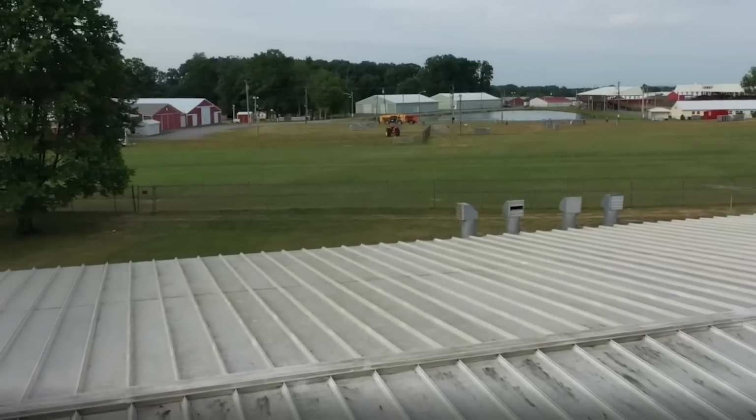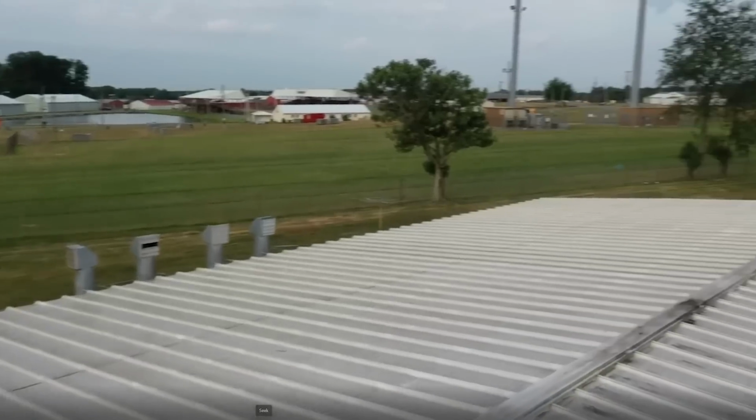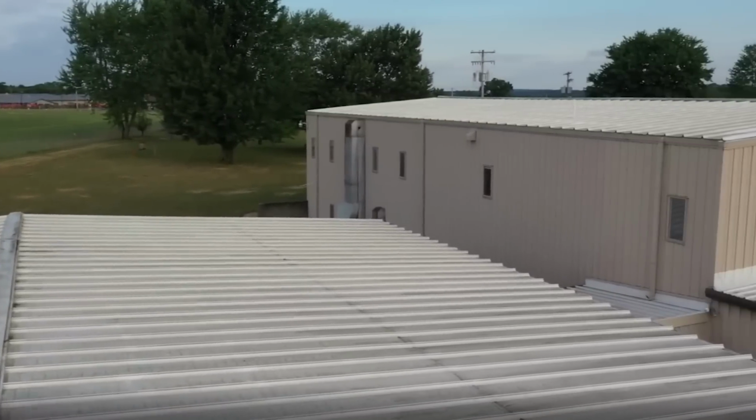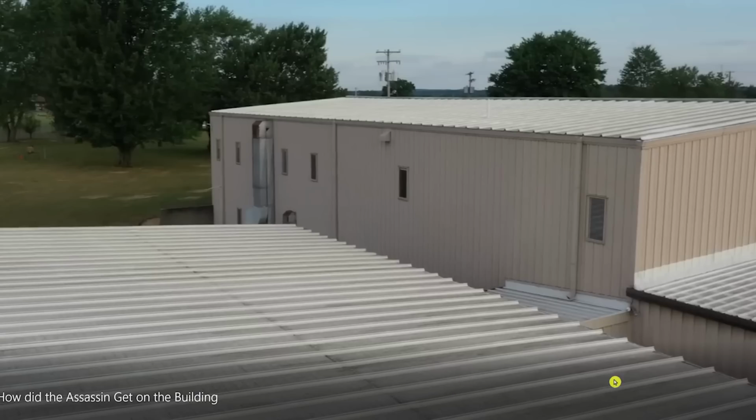We have some more awesome drone video that was shot by Spa Guy, and I've showed you his videos before. I'll put a link to it down in the video description below so you can see the full video. But I just want to show you some of the excerpts here that might shed some light on where the Trump shooter might have gotten up to the roof.